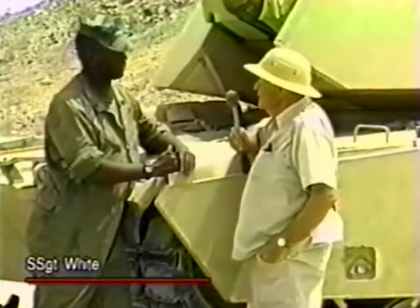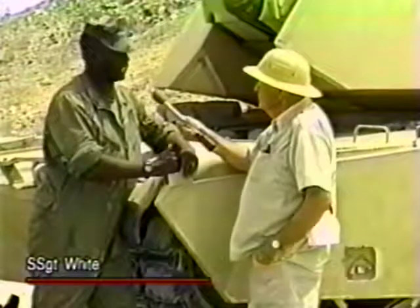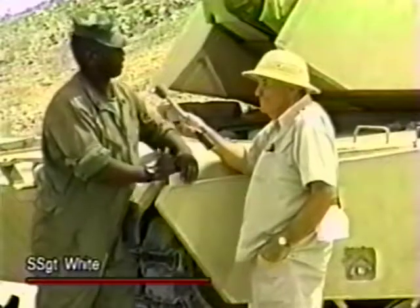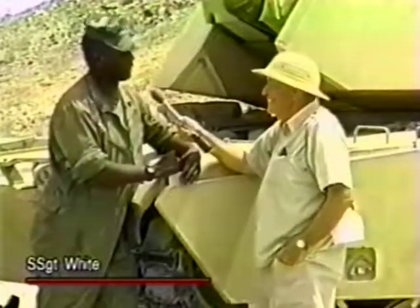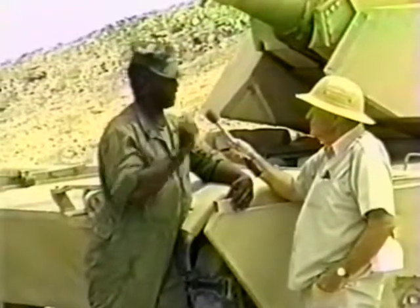What sort of sighting system do you have? It uses several systems. The basic system is the gunner's primary sight, which is an electronic sight that uses some of the best optics and a computer to help hit the target. It has thermal imaging for use in bad weather, smoke, or nighttime. And as a last resort, we have the GAS, a gunner's auxiliary sight, which is an optical sight, bore-sighted right along with the main gun.